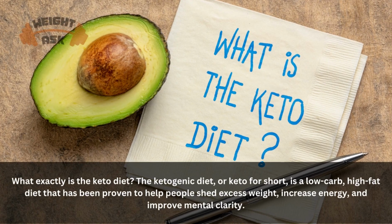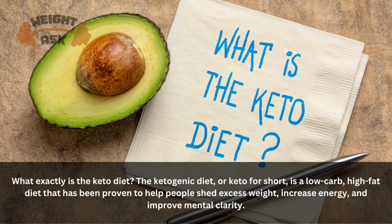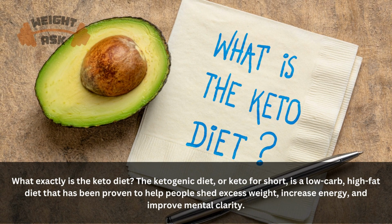Let's start with the basics. What exactly is the keto diet? The ketogenic diet, or keto for short, is a low-carb, high-fat diet that has been proven to help people shed excess weight, increase energy, and improve mental clarity.